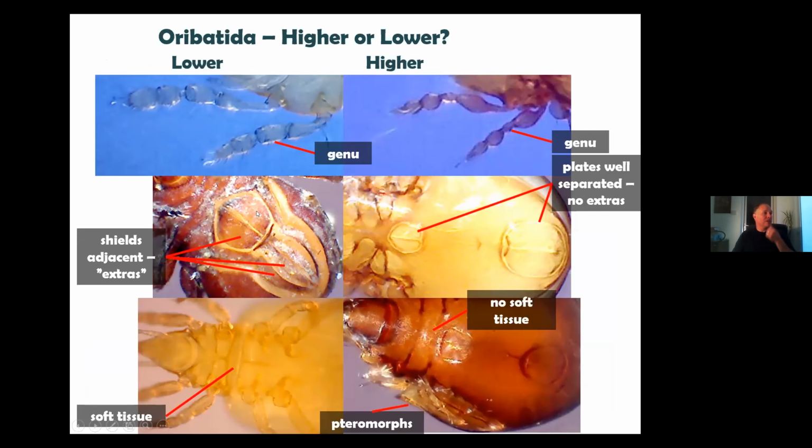The genital and anal shields on this lower Aurobatid on the left are very close together, practically touching each other. We've also got some extra shields down the side. We've got an agenital and adanal shield, which are actually fused together in this one. But in the higher Aurobatid, you can see that the genital shield at the front and the anal shield at the back are really well separated, and that's really important for identification.